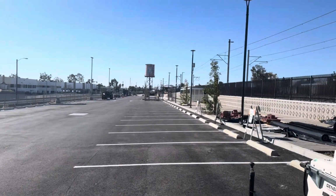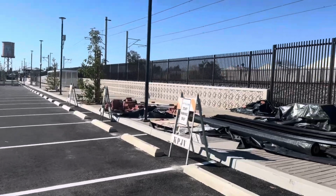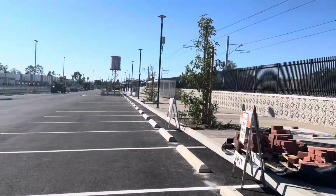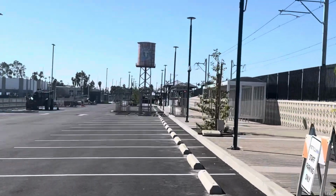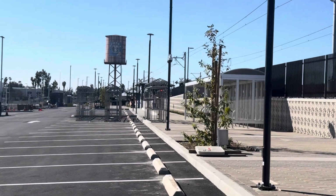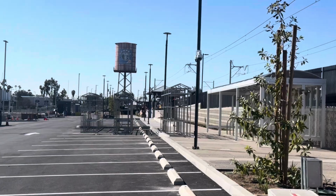It looks like a good portion of the parking, at least on this side, is reserved for Metrolink employees. And by the looks of it, it doesn't look like anybody is working today. But of course, today is a Sunday, February 23rd, so it's reasonable that their satellite office over here is closed. But in the distance, you can start to see the station itself, as well as the nice Pomona water towers, which provide great decoration for the area.